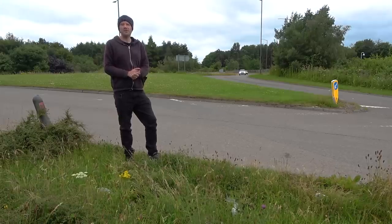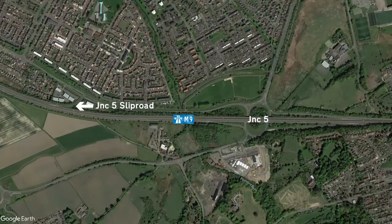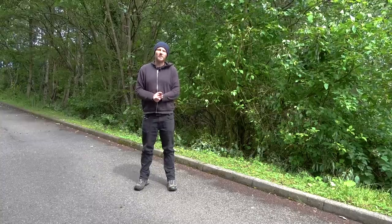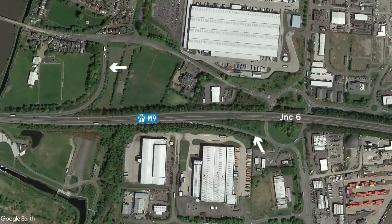Junctions 4 and 5 have still got the same layout that they've always had, but Junction 5 is quite unique because one of its slip roads had to be built away from the main junction due to space constraints. Junction 6 also offers a unique junction opportunity. First, it's missing a set of slip roads, and the others appear to have been drawn in at random to suit whatever space was available at the time.